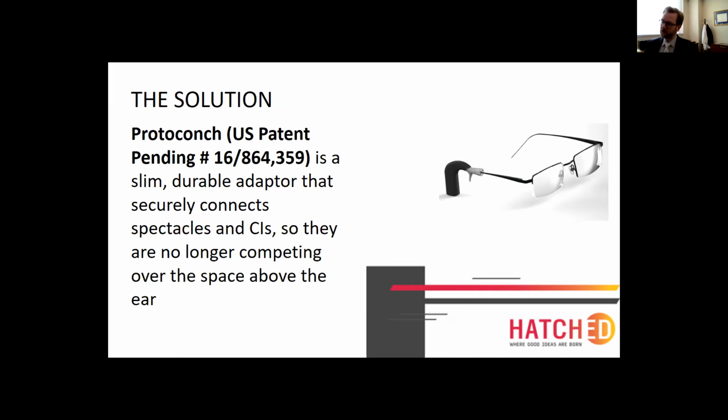2, we have something that is comfortable. And 3, you can't really see it in this drawing because this is an early prototype, but it also allows the glasses to be removed and put back on easily throughout the day without disturbing the cochlear implant. So now the two elements are no longer competing for the space over the ear.